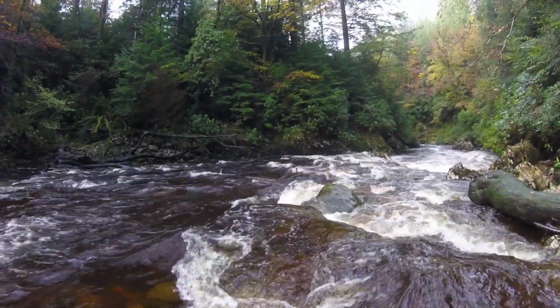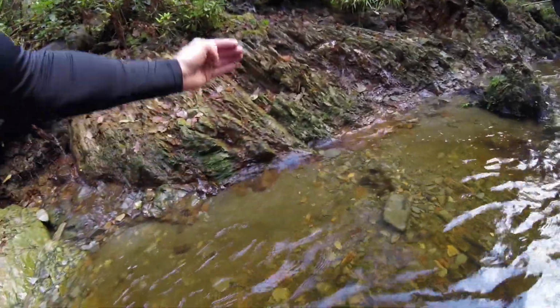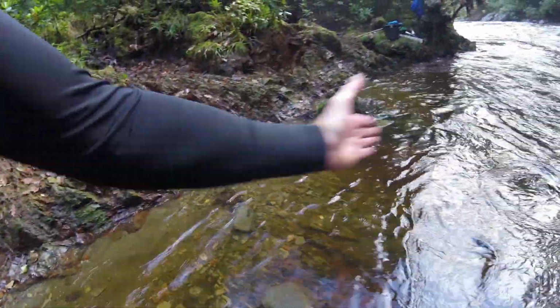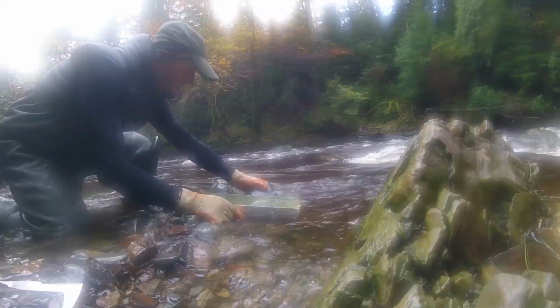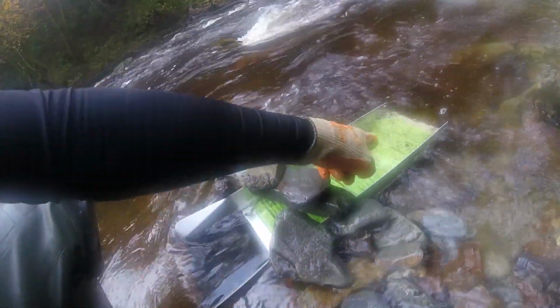So yeah, by the looks of things, there's the line I've been working. You can't see it really. My best bet today is more work in progress from that bedrock, stripping back to that line. Right, I've managed to get the sluice set up down there. It's pretty crude, but it's kind of balanced and it's working.